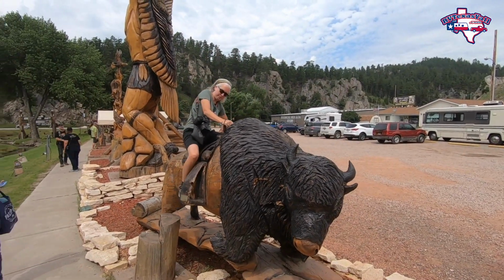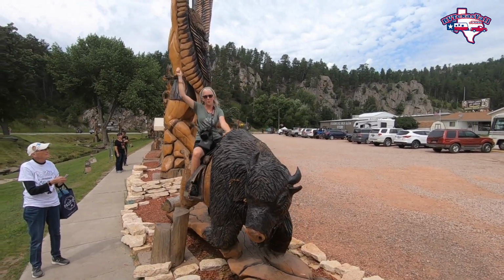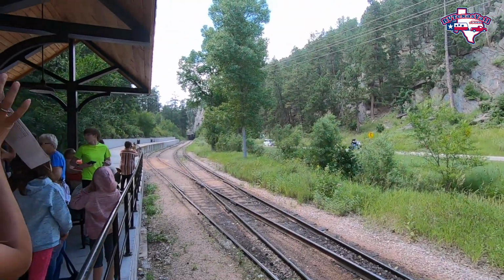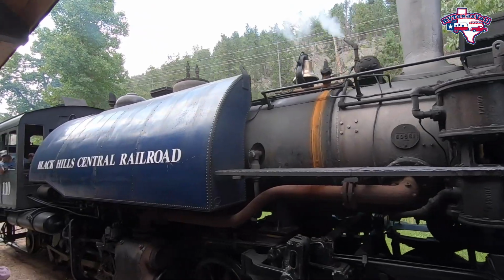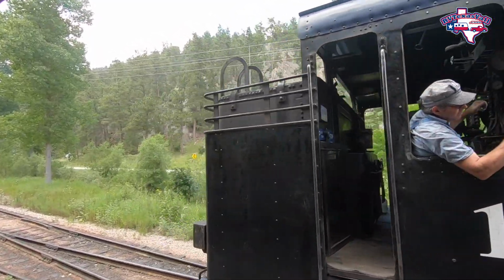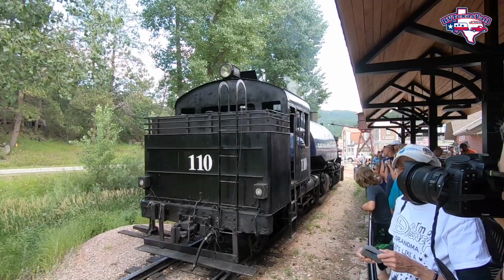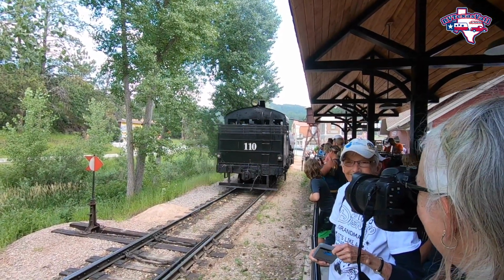Yeah, but it really is an interesting place. And I liked Keystone. It was just crazy the day we were there. A lot of people. We were there again during the Sturgis rally, and so it was really busy, but a neat place. And you know, these are original steam trains. These are not replica trains. So that is really cool that folks have taken the time to continue to have these in working order. It really adds to the experience.